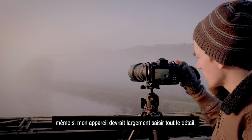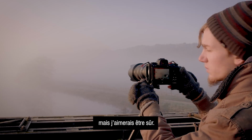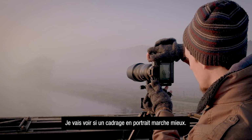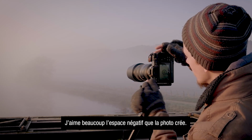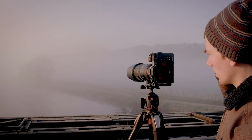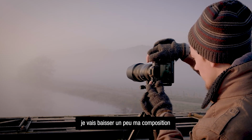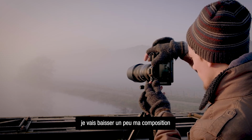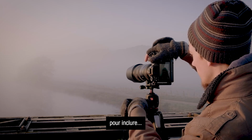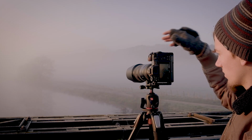My camera should have all of the dynamic range, so I shouldn't really have much problem, but I just want to be sure. I'm going to see if a portrait orientation is better, which I quite like for the negative space that it gives off. Now you can start to see the reflection, so I might just lower my composition slightly, modify it to include the reflection that I didn't have before.